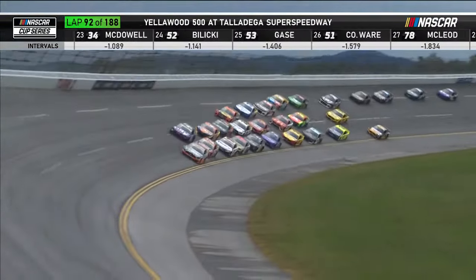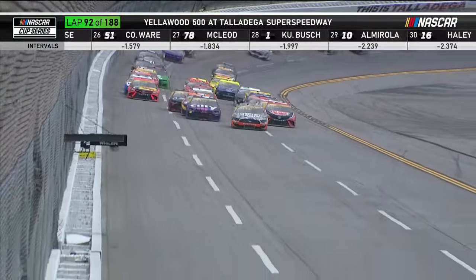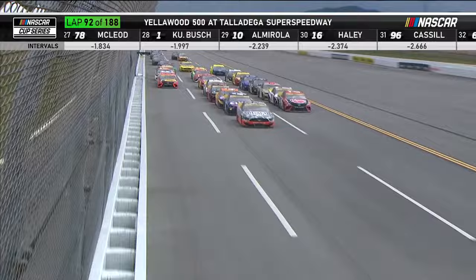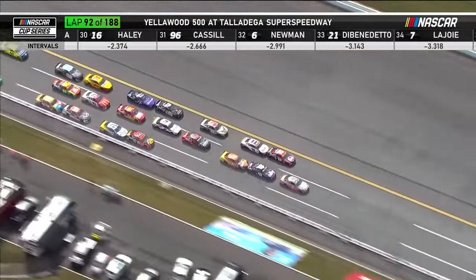They don't really have a choice but to race like it could rain any second, because they literally could. The pop-up showers are forming out of nowhere. So the drivers are aware of that. Teams are aware of that. That's why we're seeing these guys race so hard.